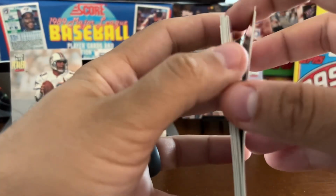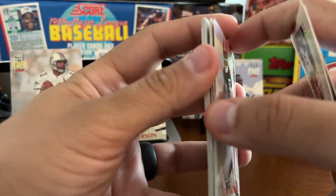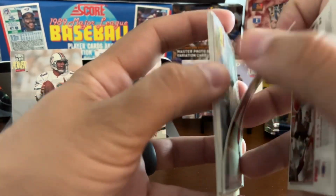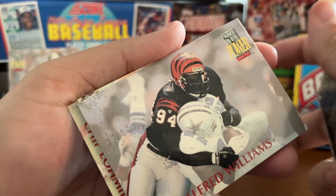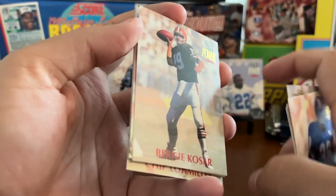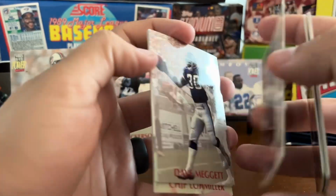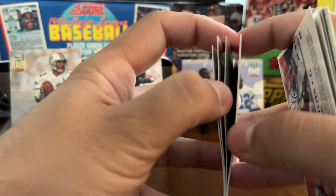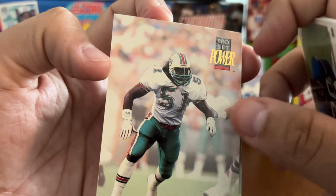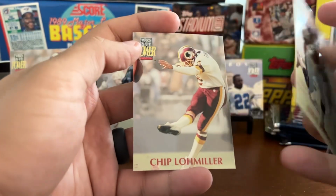Benny Blades. This pack has a little bit of sticking to it. Clay Matthews Sr. People forget Clay Matthews. The one most people know with the Packers, he's a junior. A lot of paper loss on that one. Bernie Kosar, perhaps the best Browns quarterback. Dave Meggett. Brian Cox, always had that big pad right around his neck, around the back. Carl Pickens. You've seen most of these already.